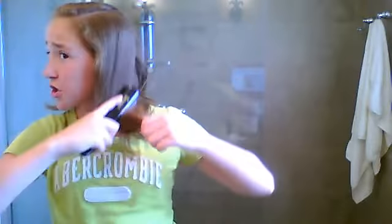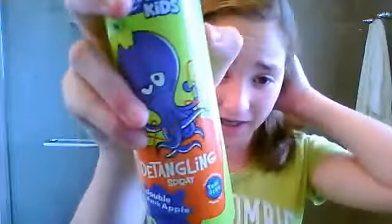comb. You can probably get this anywhere, just to part it out. And I'm gonna use my Denman brush, which you can get at Sally's Beauty. I'm gonna brush through my hair to get those knots out. And if there are knots, I recommend using the Swab Kit detangling spray in Double Dutch Apple.